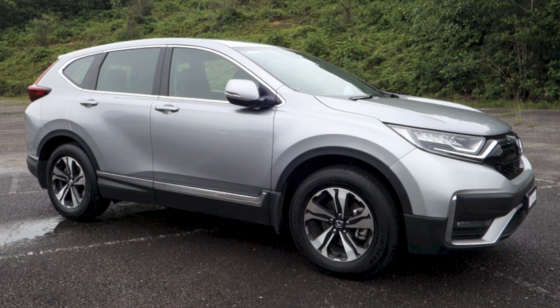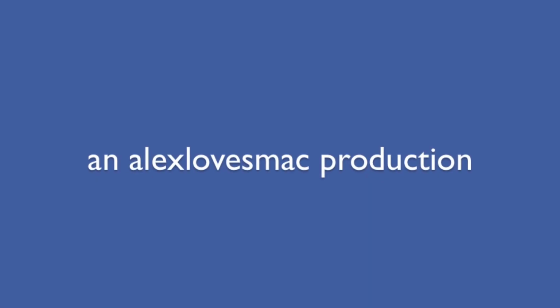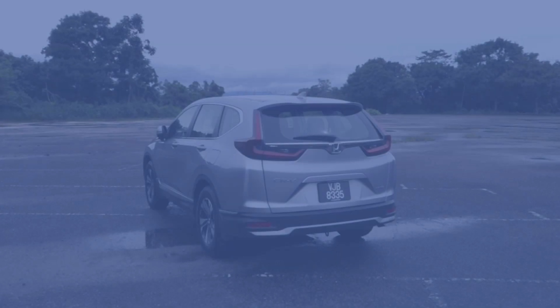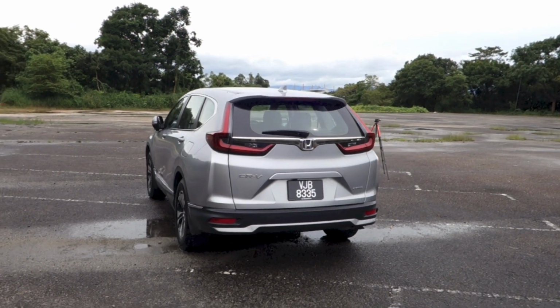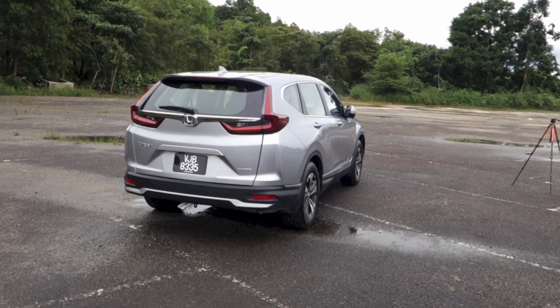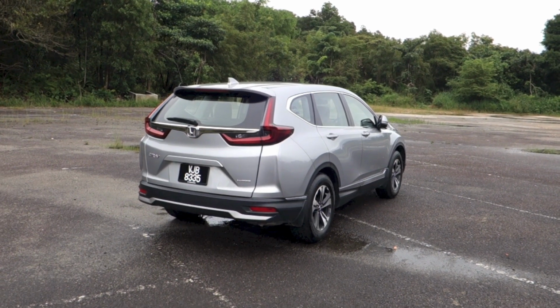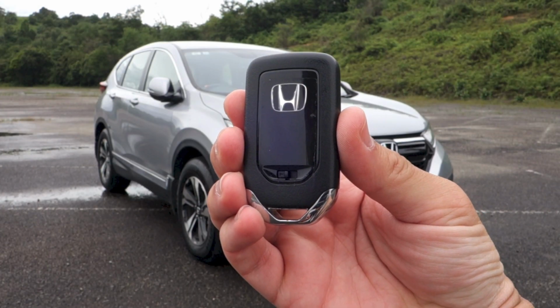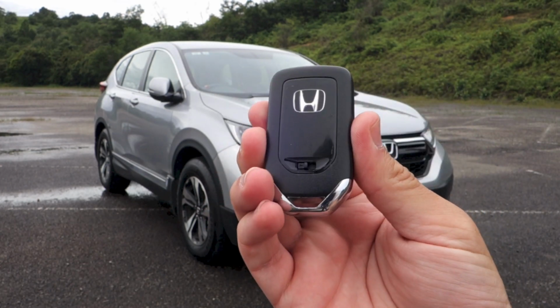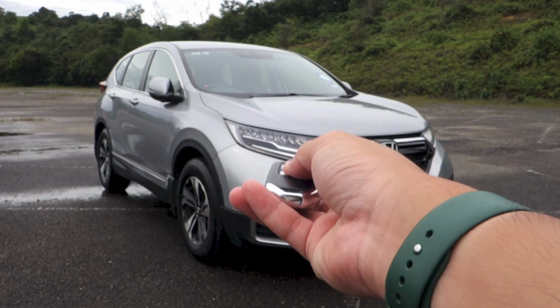Hello everyone, right here I have a 2022 Honda CR-V 2.0 two-wheel drive. And today I'm going to make a startup and full vehicle tour video of it, show you the features inside and out. So here is the key fob. Let's go ahead and start it up first.